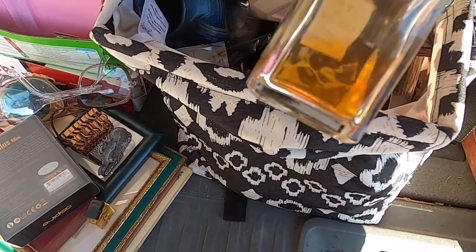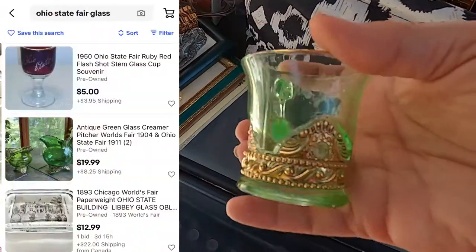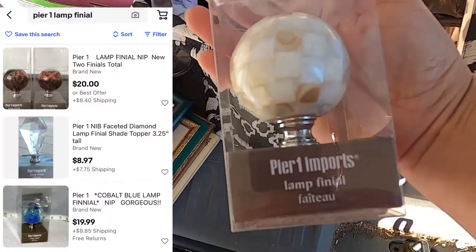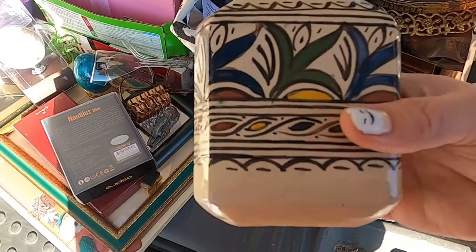I don't know when this bottle dates from, but I believe this is uranium glass. There's Ohio State Fair on it. I'll have to get a black light on that. There are two of these. So Pier 1 Imports Lamp Finial. If anybody recognizes that, let me know.